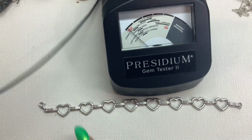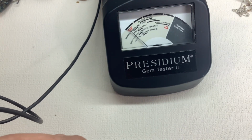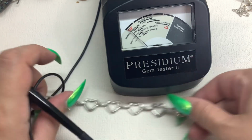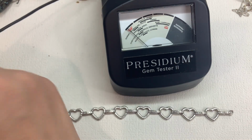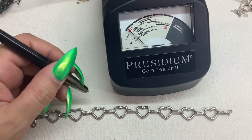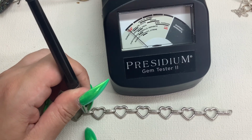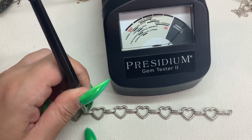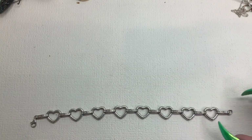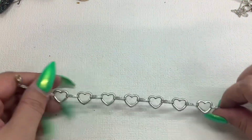Double check. So now there's one. Wait, is there one or more than that? Yes, there's one in each of the connector to the hearts, and then the others are illusion. Let's see if I can get it without hitting the metal. Boom diggity. Bomb diggity. All right, so we got some diamonds. Beautiful, beautiful diamond sterling heart bracelet.